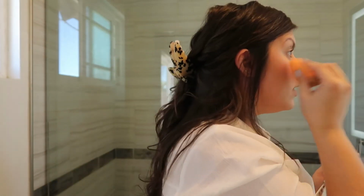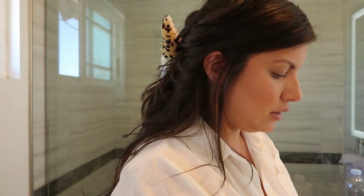And then you can go back in with your sponge and just really blend in the contour and the blush together. So you can see, I added some rosiness to my cheeks. My hair is getting on my nerves, it's falling.